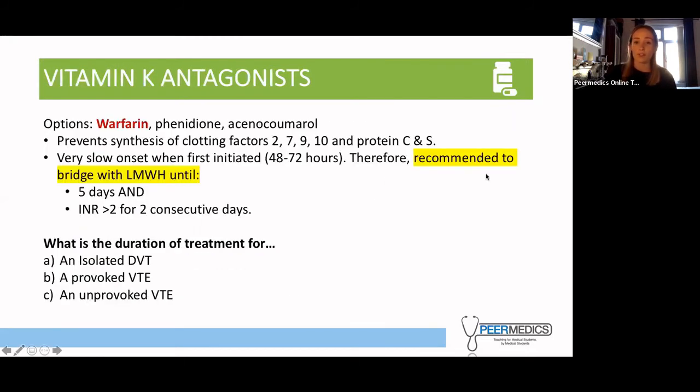Right, so moving on then to our vitamin K antagonist. Your options here are warfarin, phenindione, or I'm not even going to try and say that one. Most likely what you're going to see is warfarin. As we all know, it prevents the synthesis of clotting factors 2, 7, 9, 10, and protein C and S.